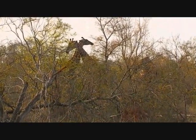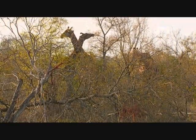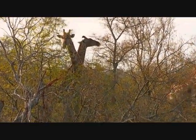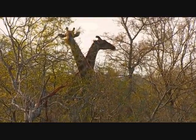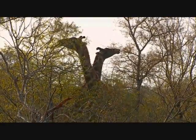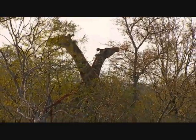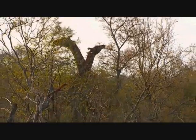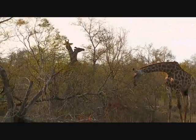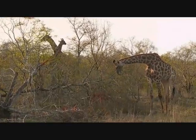What I want to do is shuffle forwards. Oh, no, never mind. We've got these lovely cross necks. There's lots of them around. We've got the 3 on the left, and then there's also some more tucked in the bushes off to my right. A lot of them are targeting the brand new green leaves of the knobthorns.